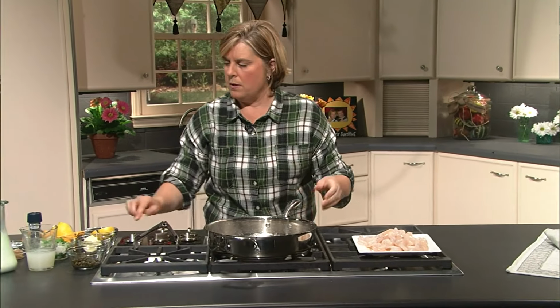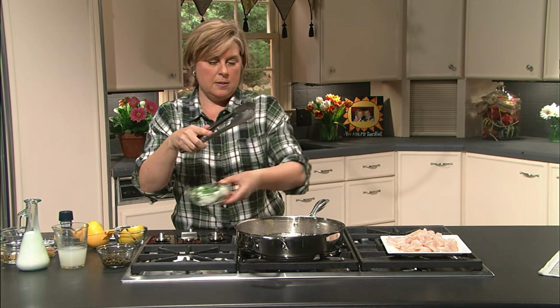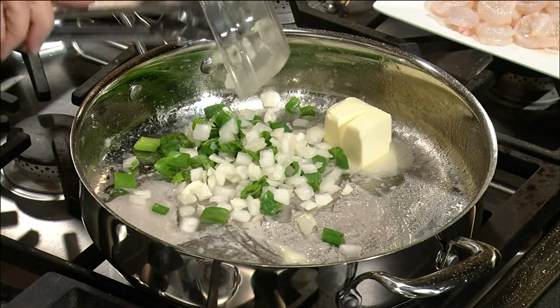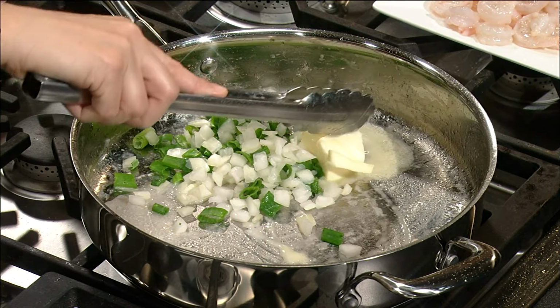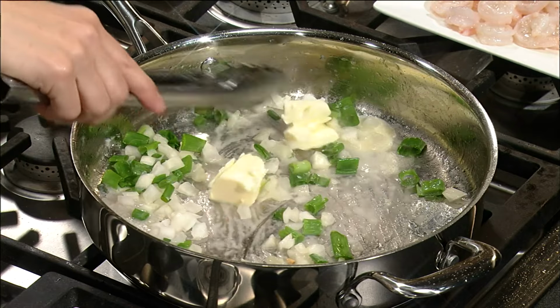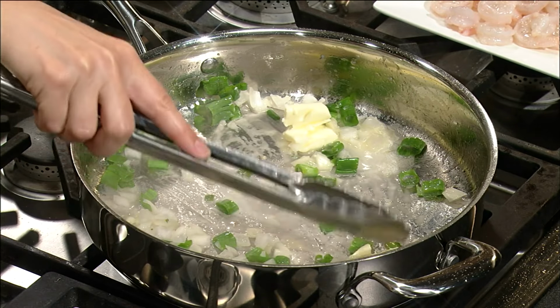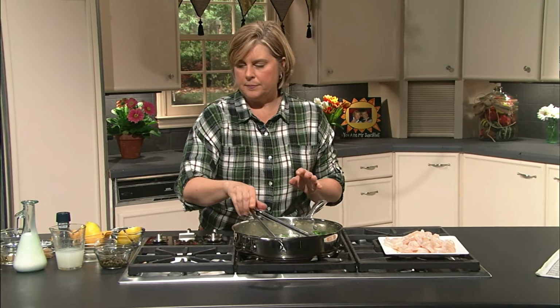So we'll pour this all out. Then we will add in our butter, which we're gonna get going in our pan. Then we're gonna add in our scallions. We'll get those sauteing up. And our garlic. You just want to make sure that your pan's not too hot. You don't want to burn your scallions and your garlic, because then it'll become kind of bitter, your garlic will be.